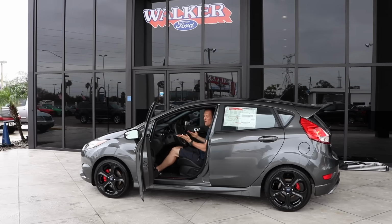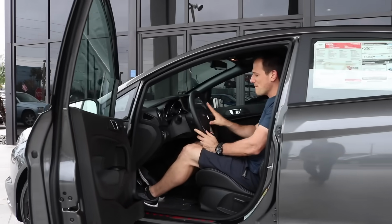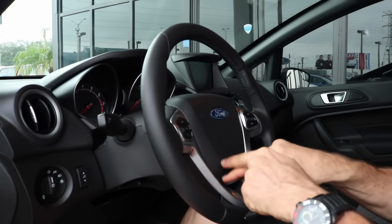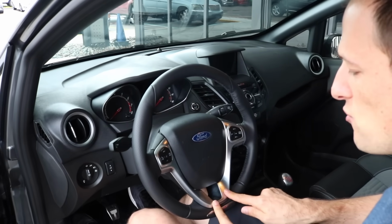All right, guys, here we are, driver's side, the business end. I like the shape of the steering wheel. One thing I'm not really the biggest fan of is the horn button. I know that's a nitpicking zonk, but I wish the horn button was more like in the Focus. I do like the use of the extra silver.